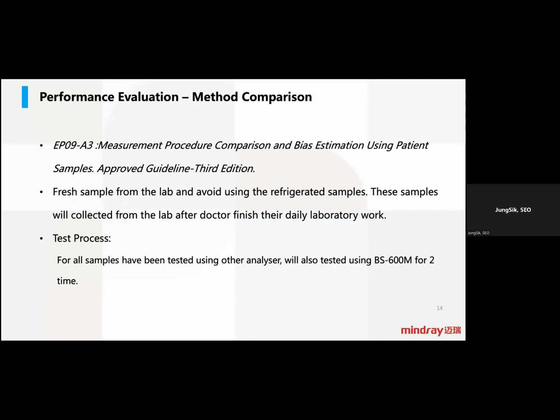And the method comparison. Method comparison applied the CLSI EP09-A3 guide to the study. We used fresh samples, and all samples were tested using the other analyzers, the Cobas 8000 and the D100. Each sample was tested 2 times.